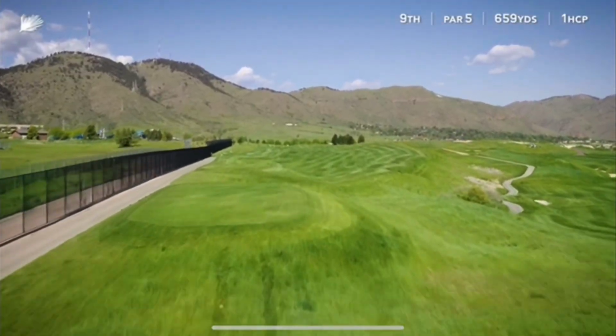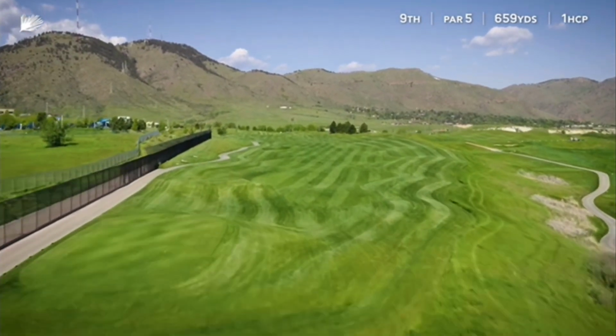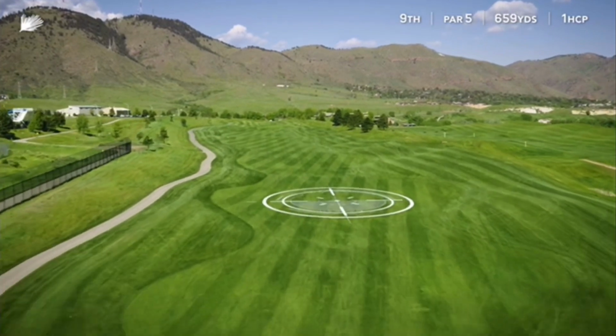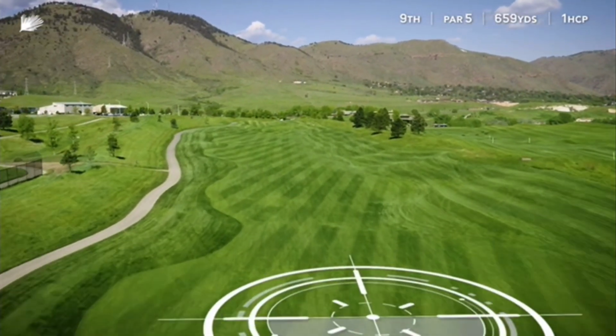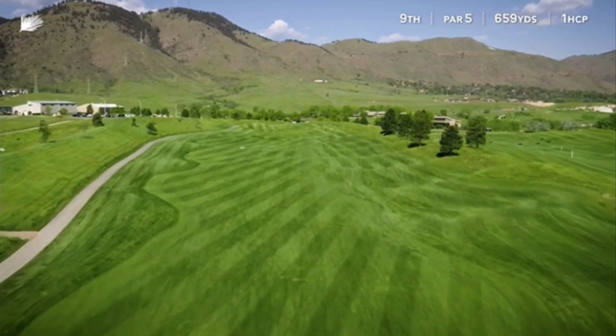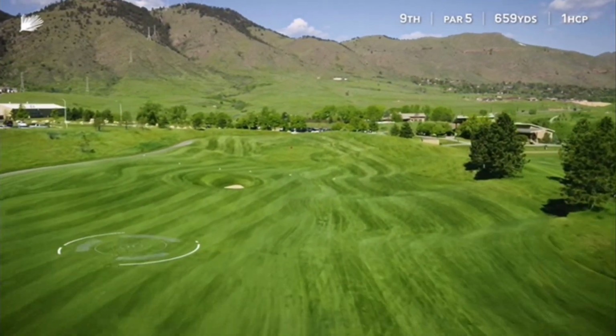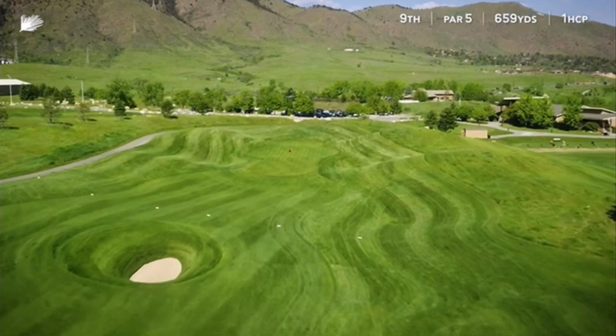Closing out the front 9 is yet another inspiration of Irish golf, a par 5 measuring nearly 650 yards into the prevailing wind. For us, the hole plays as a stern three-shotter towards the foothills. The second shot can be influenced by a single, lonesome pot bunker, resting just 80 yards from the putting surface.